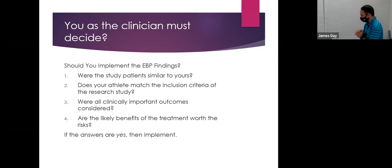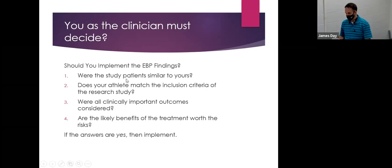And in fact, one of the biggest problems that comes is not realizing what is most needed. And that comes from the first part of should you implement the evidence-based practice findings, which is, are these patients similar to yours? And we will look at this with the critical appraisal process starting on Monday on how to really do this. But when it comes to practicing in an evidence-based way, you as the clinician start with being the gatekeeper on what you should do, right? That's the fourth step, right? The fourth step is implementation. Well, you have to decide what you're going to implement. Does the athlete match the inclusion criteria for the research study? Were all clinically important outcomes considered, and are the likely benefits of the treatment worth the risk?